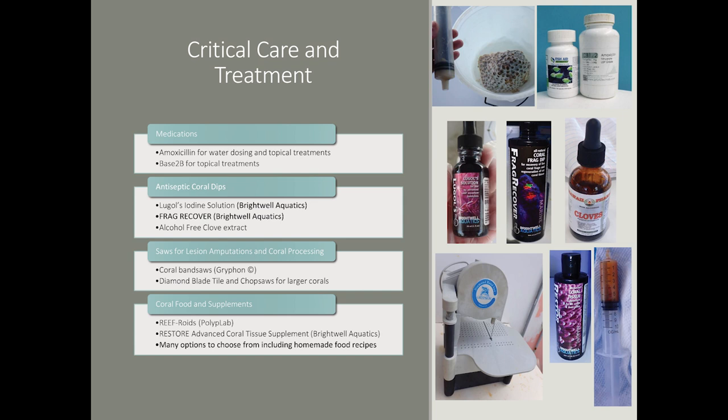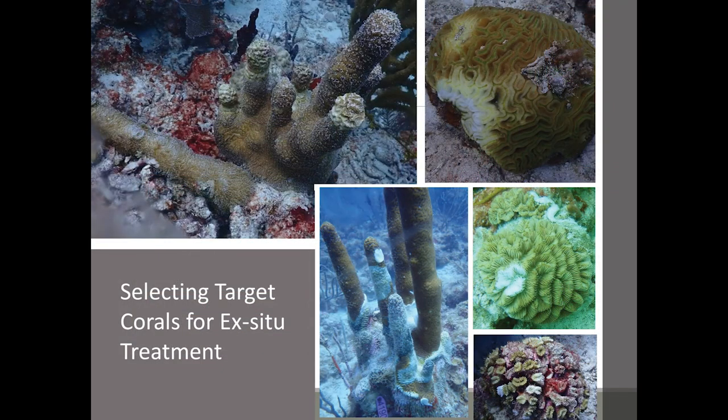And then this is something that we figured out through trial and error, I should say. Feeding corals is really, really important. I guess I just didn't think about that at the time. We had a food system, so we didn't think we needed to feed them, but that has become a part of our treatment protocol: the corals get fed on a daily basis.